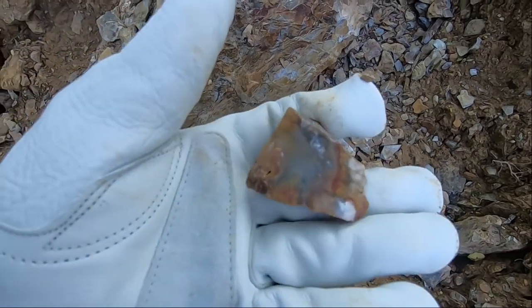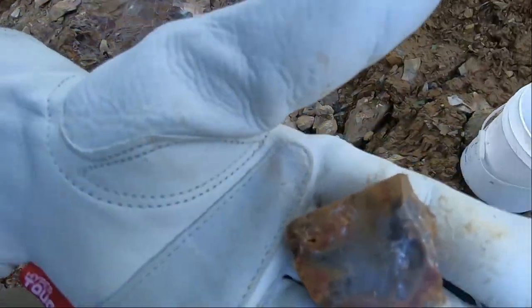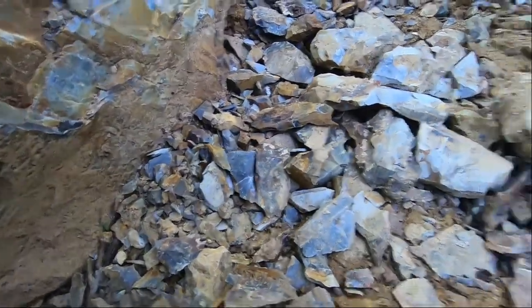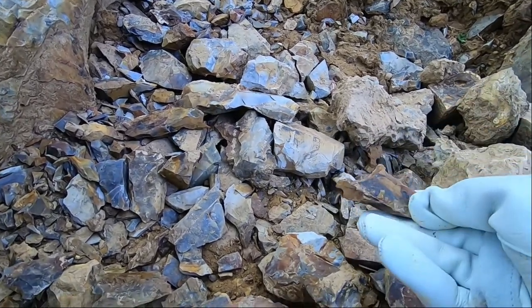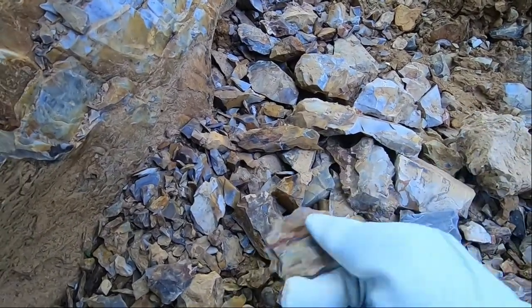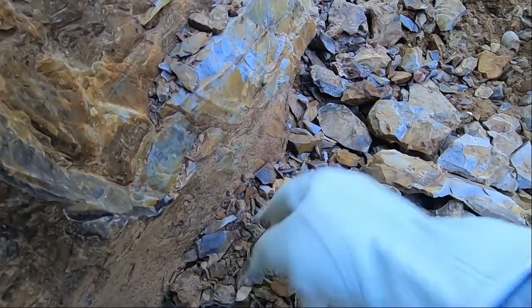Nice color on these things, just beautiful. You got the reds in that. This piece has little air pockets, so I'm sure the nappers wouldn't appreciate that. Getting a little collection going on here. It is definitely a tough material. Just look at these. I'm looking mainly for tumbling stuff, so I'm not too worried if it's nappable. So these little shards down here would tumble nicely.